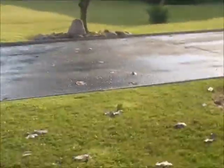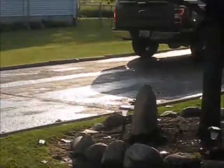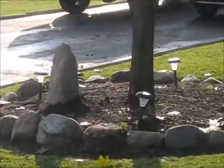There's my other crimson maple. It's nice now, you can see both. You can see all the rocks that circle them, plus the boulders that are inside of them, of the circles.